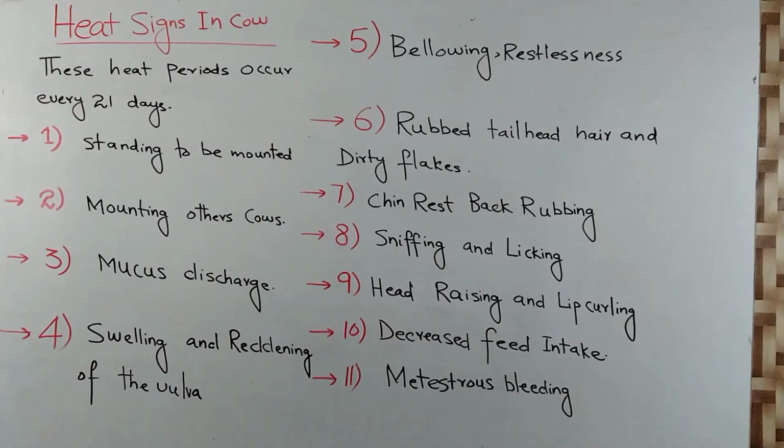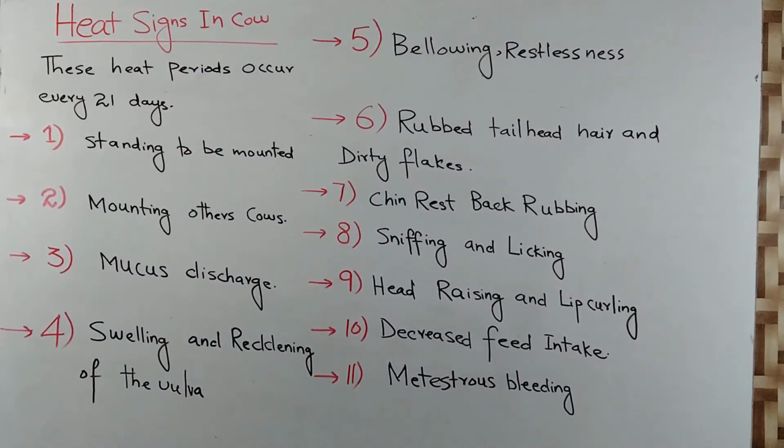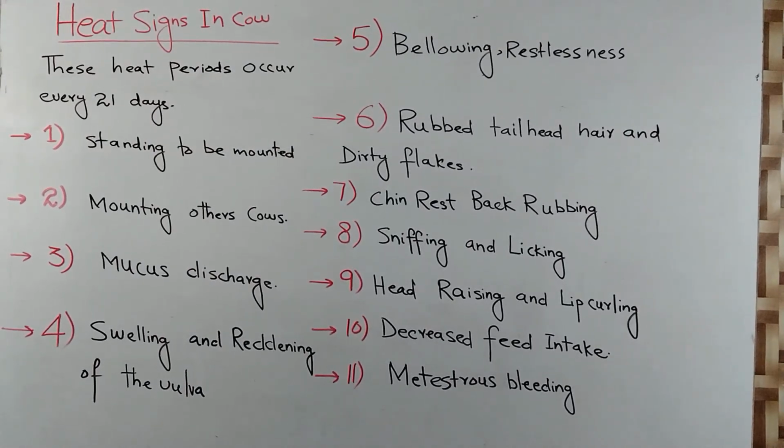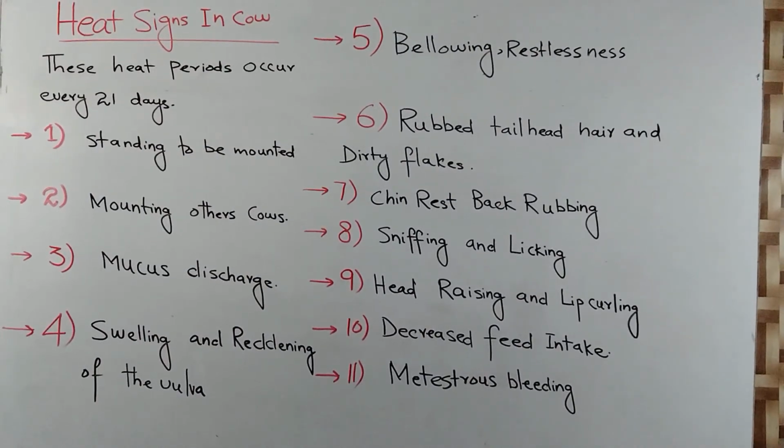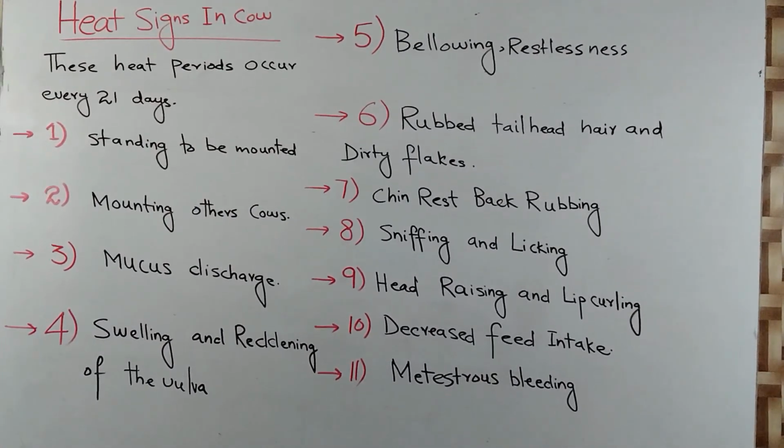Next one is rubbed tail hair and dirty flanks. When cows have been ridden, the hair on their tail and rump will be fluffed up, rubbed or matted, and their skin may be exposed. Additionally, their legs and flanks may be smeared with mud or manure.